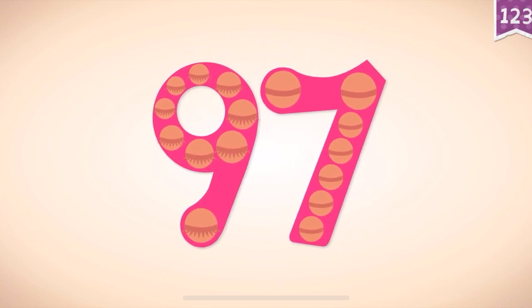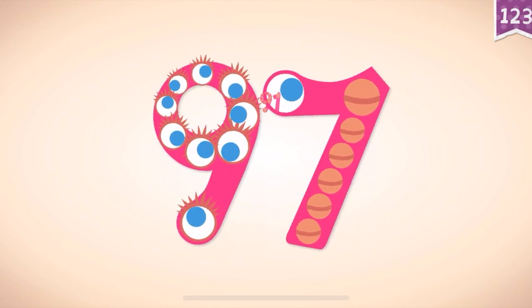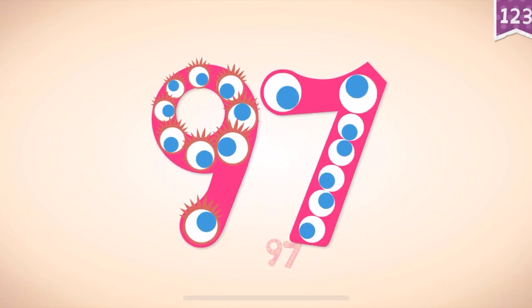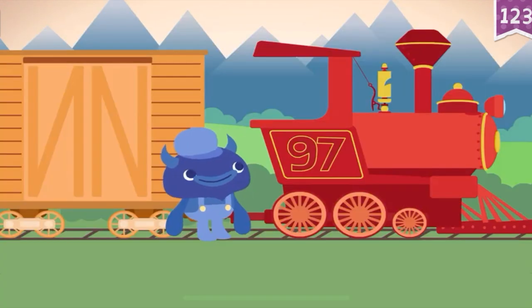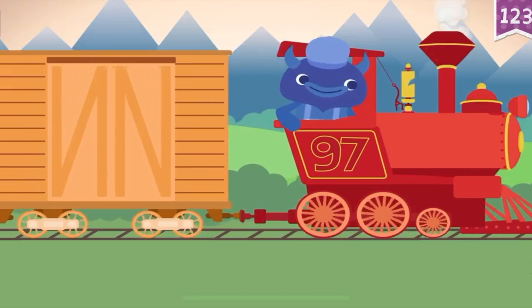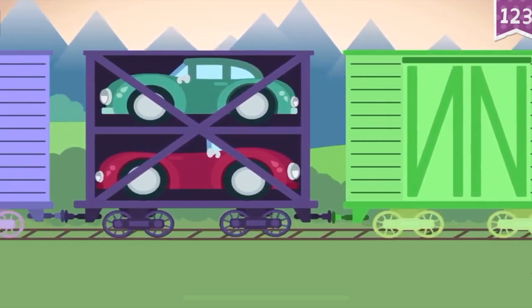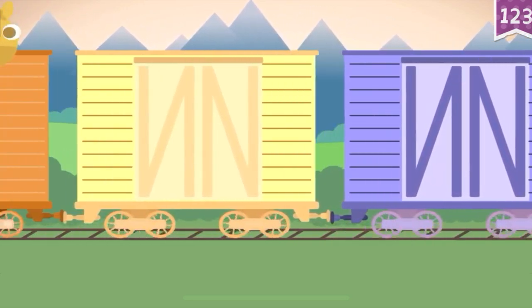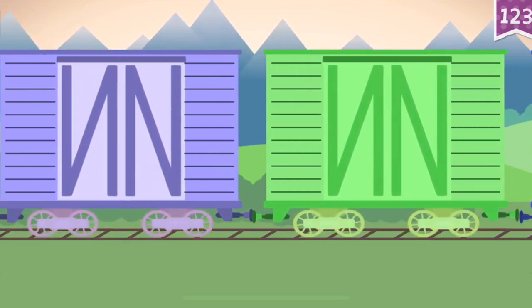Sixty-seven plus thirty equals 97. Touch the monster's eyes to wake it up. 10, 20, 30, 40, 50, 60, 70, 80, 90, 91, 92, 93, 94, 95, 96, 97. Big Blue's locomotive pulled 97 train cars.